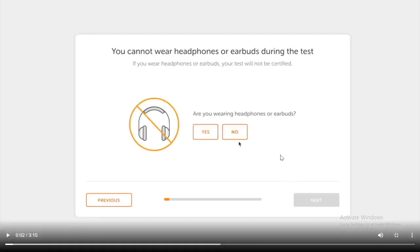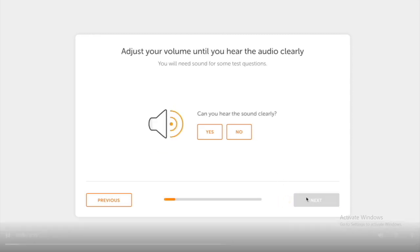Then you cannot wear headphones or earbuds during the test. So cannot, this has to be highlighted. You should not be wearing any headphones or earbuds. Your test will not be certified if you do so. So you have to ensure that you're not doing that, and they'll be asking you whether you're wearing it or not, and you have to answer that very honestly. So you should not be wearing any earphones. So you have to click on no and then press next.